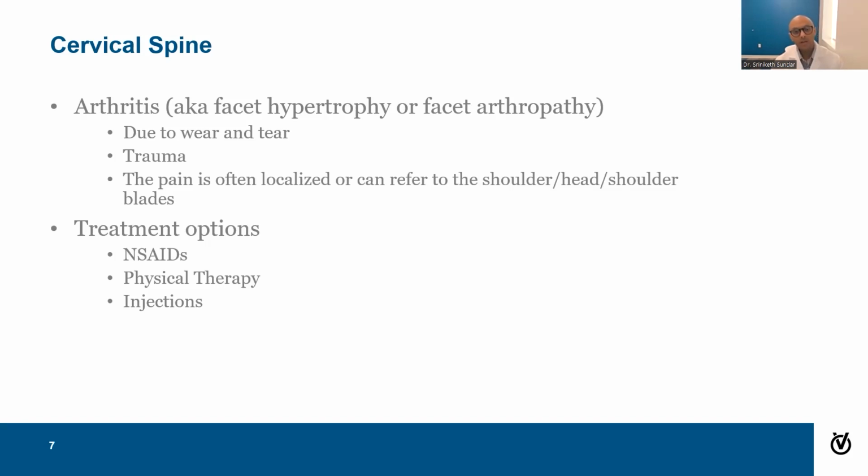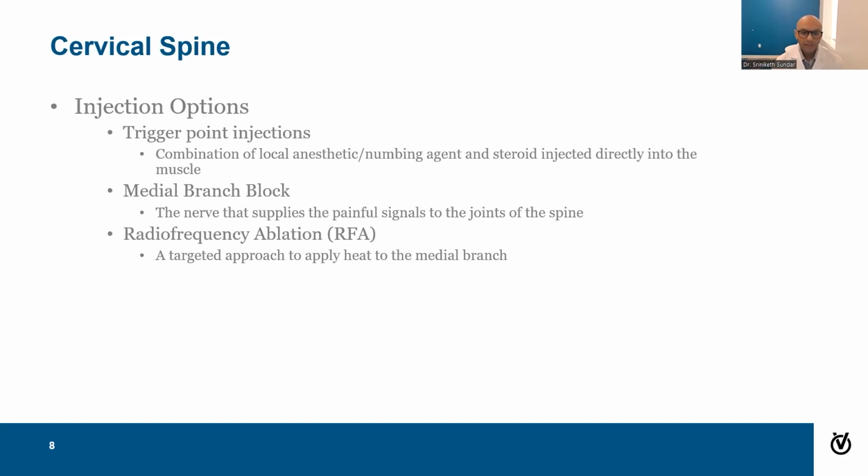We can treat this with NSAIDs, or non-steroidal anti-inflammatory drugs. Some over-the-counter examples include ibuprofen or Aleve, but there are other prescription variants as well, along with physical therapy and injections. Injection options include trigger points, where we inject medication into the muscle itself to help with muscle stiffness. The medial branch is the name of a very specific nerve that we target to help treat pain due to arthritis of the spine. If that's successful, sometimes we can even apply heat to that nerve, which is called radiofrequency ablation.